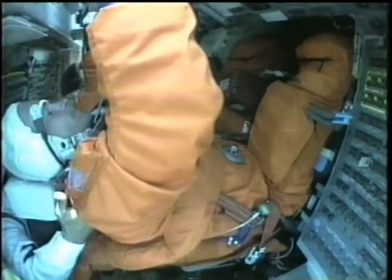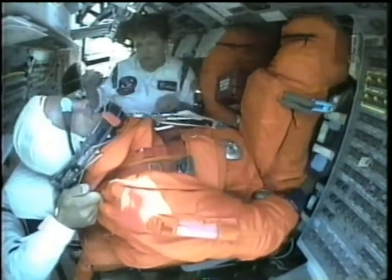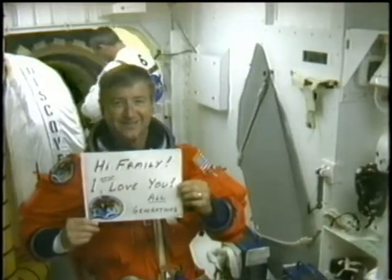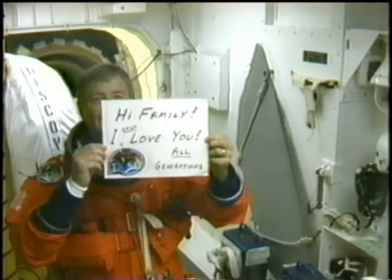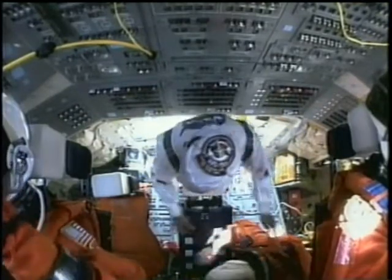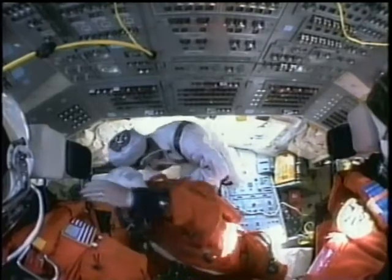Right there at the upper right of your screen, we see Gene Alexander connecting Rick Sturckow's cooling hoses to his garment. Loud and clear, and good afternoon, Scott. Frank Culbertson is sending a message to his family. And we see John Harrington give a handshake to Pat Forrester as he climbs into the flight deck.